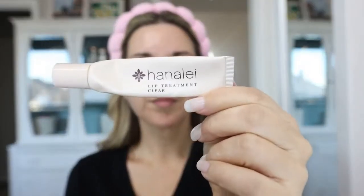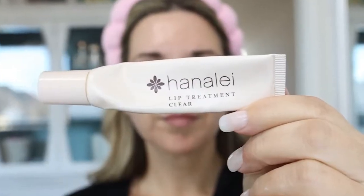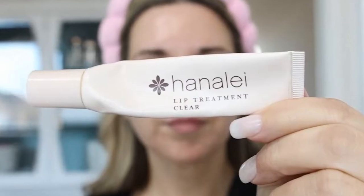I felt like, especially in the winter, I was usually okay in the summer, but I could never get through a winter. And until I found this, I've been using it now for several years and it works amazing. I also put it on at night before I go to bed.